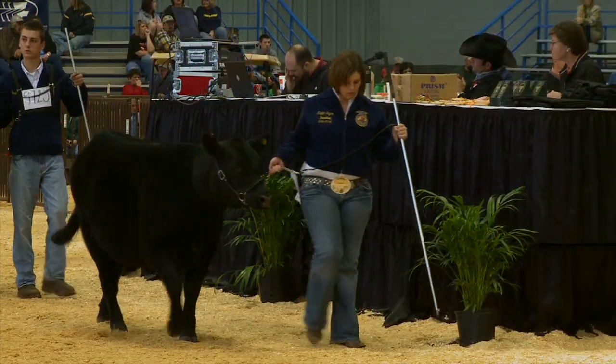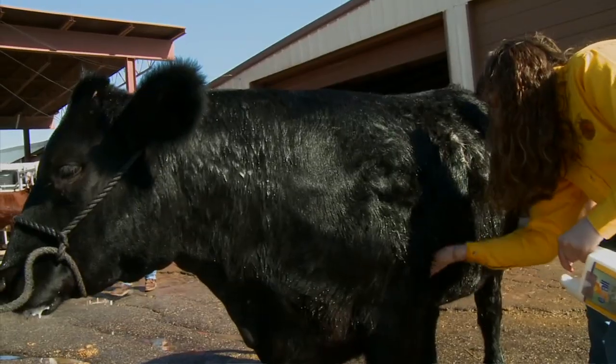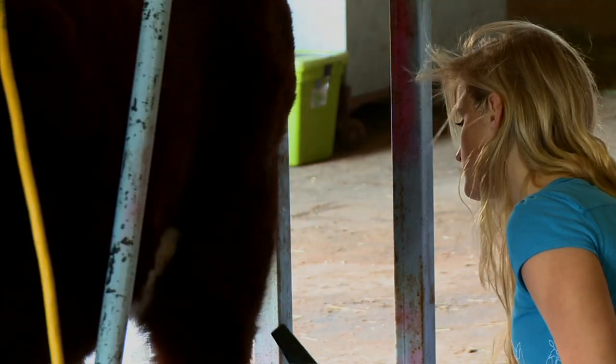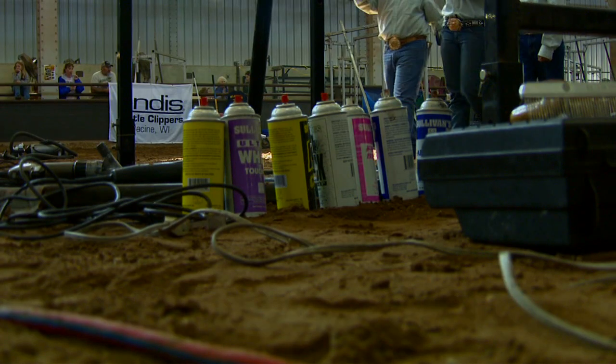When a heifer or steer makes its way into the show ring, there's been a small army of people working hours to make it the best bovine in the barn. But what if you and only two other people had just 30 minutes to make your heifer show ready? Could you do it?